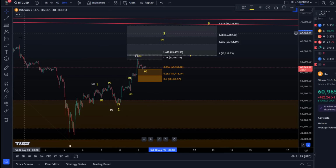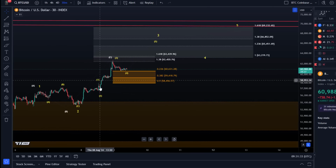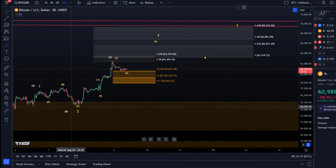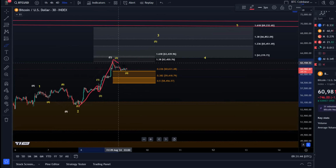And within that third wave, the yellow wave count here is the primary count on the 30-minute chart. We seem to be working on an impulse. And in terms of this impulsive structure here, we had a wave 1, we had a wave 2, we had a wave 3, which might have topped, then a wave 4 and a 5.